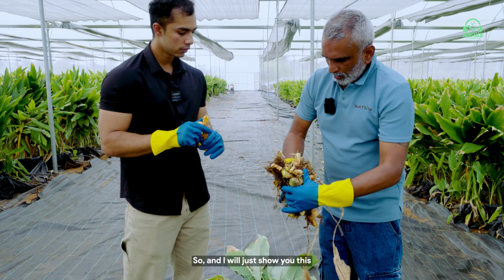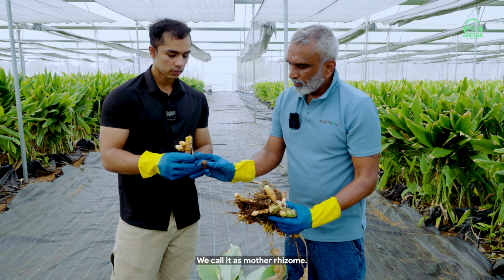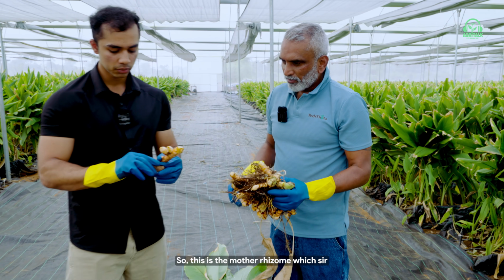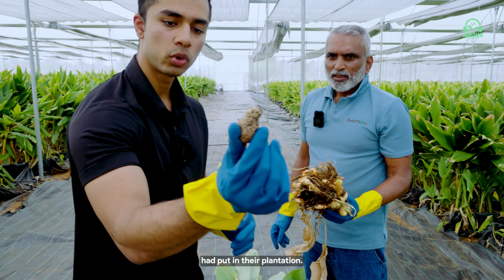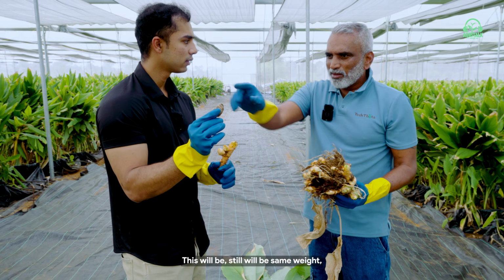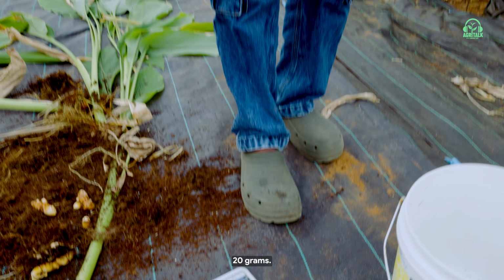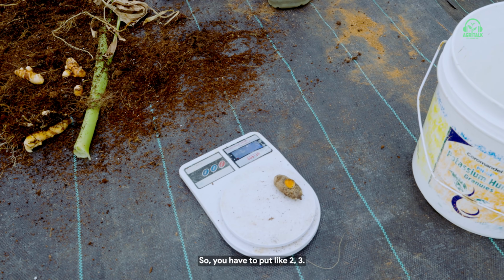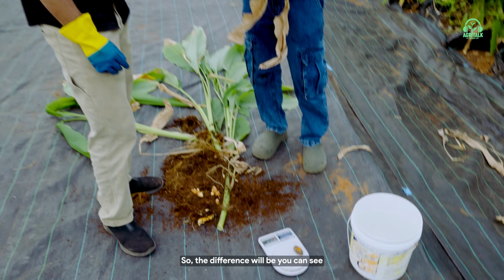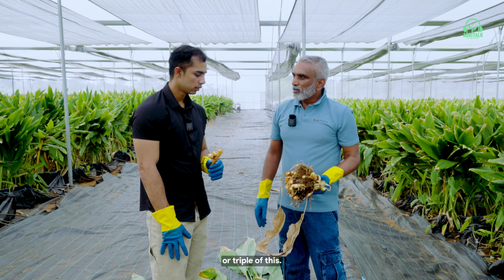And I'll just show you that this is the planting material. We call it as mother rhizome. This is what you had put. Yeah, that's the mother rhizome. So this is the mother rhizome which sir had put in their plantation. This is very small. What is the weight of this? This will be the same weight, 20 grams. So you have to put like 2-3 ideally. So I had put only one. Okay. So the difference, you can see 20 grams to 60 grams, this will be at least double or triple of this if you put this rhizome.